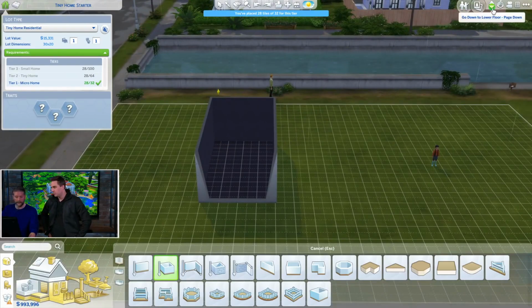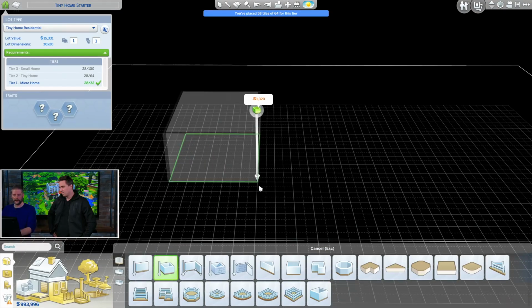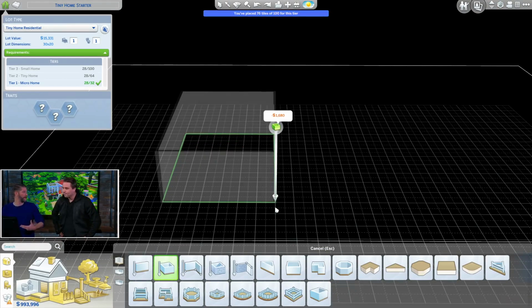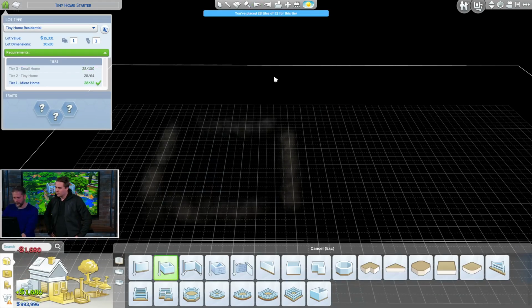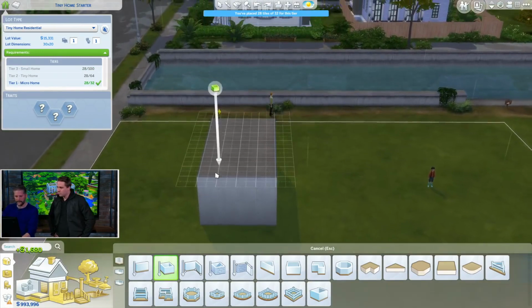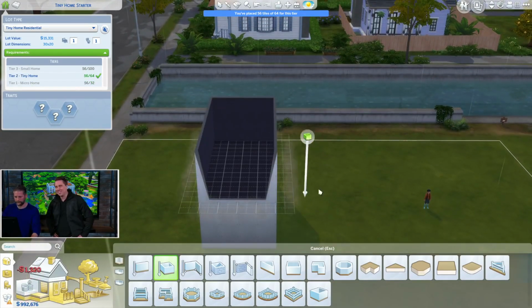Now, multiple floors do count additional tiles. So if I was to go down and make a basement, you can see my tile counter is increasing. And similarly, if I was to go up, it's going to do the same thing. Your towers will count as slightly bigger.